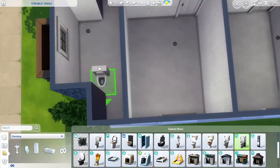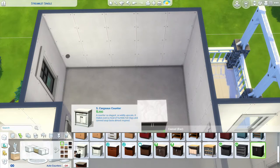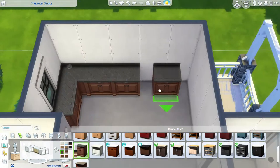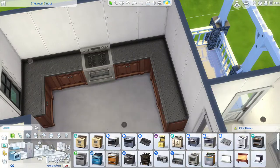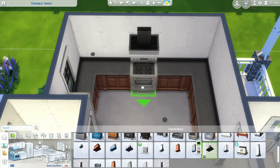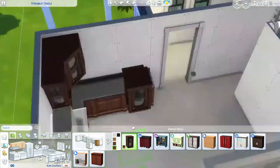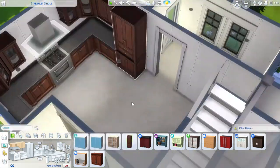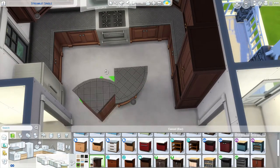I'm starting to place down some toilets just so I can keep it clear in my brain when I go to start furnishing, like I am right now, which rooms are the bathrooms, which I feel like are pretty obvious because they're pretty small compared to some of the other rooms. But sometimes I like to do that. I'll throw some beds in the rooms just to make sure that they're going to fit okay before I completely commit to a specific floor plan.